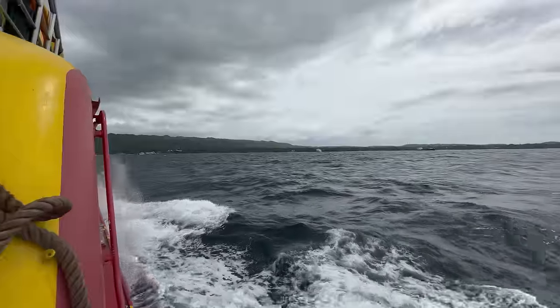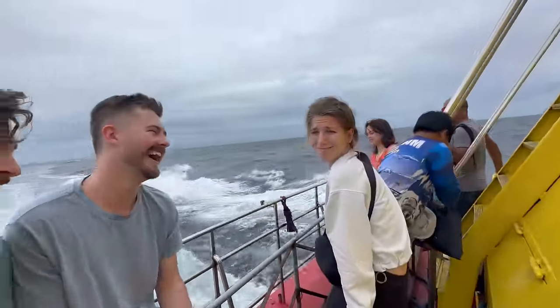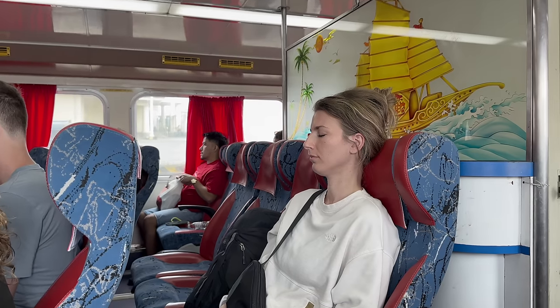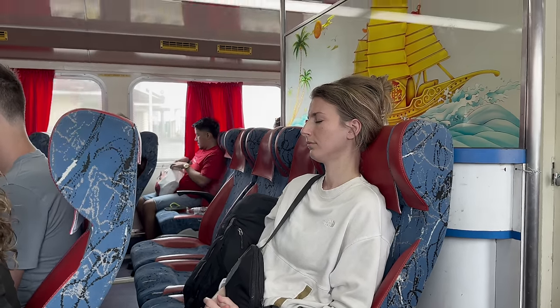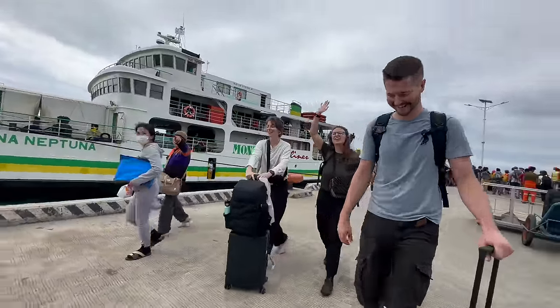You guys, the ferry was so rough. I think we were all feeling a little bit queasy, but anyway, we made it here to Siquijor. It only cost 380 pesos a person, and the ferry ride was only 45 minutes long.